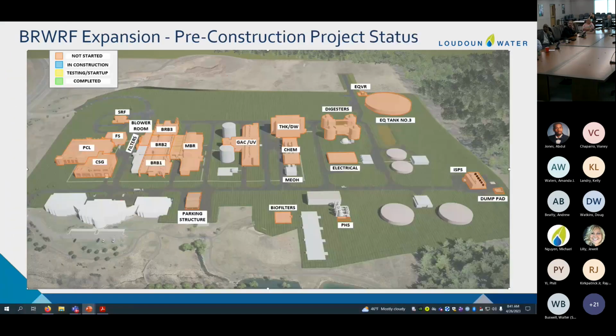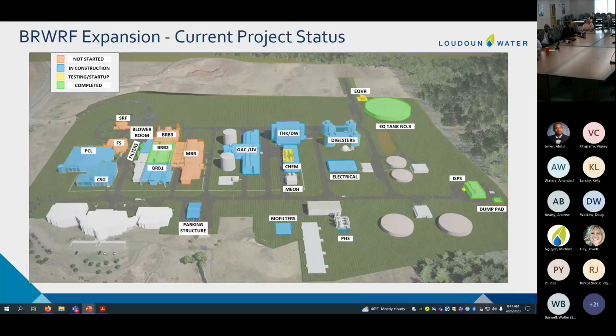Okay, and then moving on to our site plan graphic here. So this is the pre-construction view, just showing the buildings that are involved in the construction that are either upgraded or expanded. And then I'll move on to the first quarter view here. So what we see here is that through the end of the first quarter, we've picked up an additional area of construction. So previously this one was red, and so construction has started here. We've also added some testing and commissioning over at the chemical building.